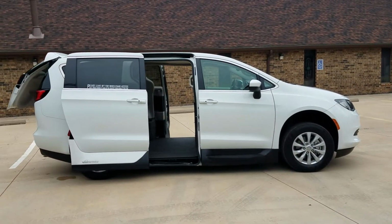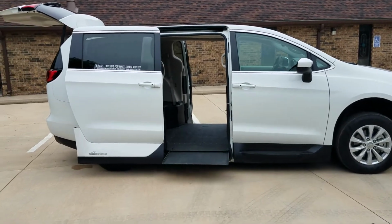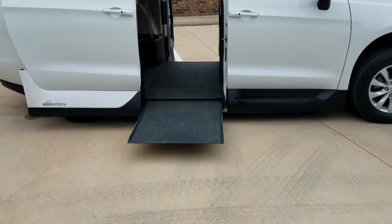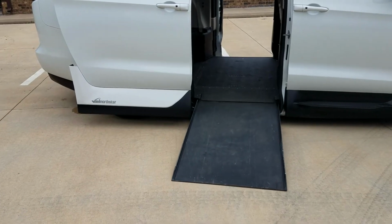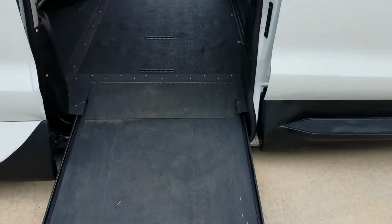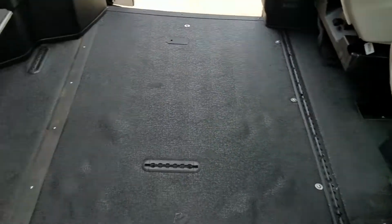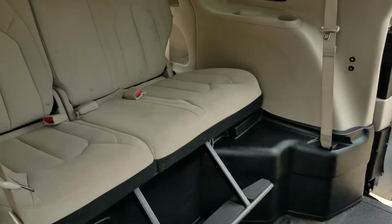Chrysler Pacifica. As you can see from the key fob, I can operate the power doors. It's got the power electric in-floor ramp there. This is a VMI North Star conversion. It's about 29.5 inches of room there coming in. Roll your wheelchair right on in the van. It's got the tie downs. We give a free set of ratcheting tie downs away with each van.